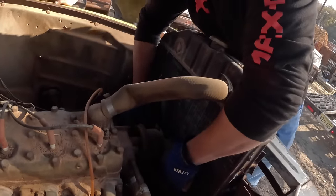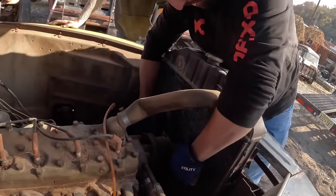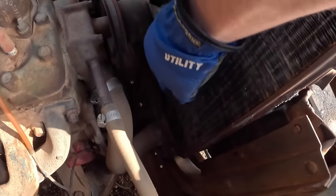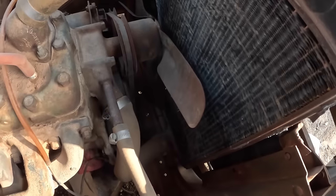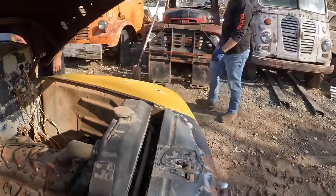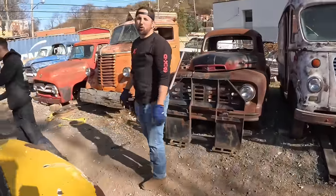Oh, it turns. Get that damper. Yeah. Tear down here, Shane. Look at the damper pull. It moves easy. There's a chance it might run. Yeah, maybe. It almost moves too easy, though.